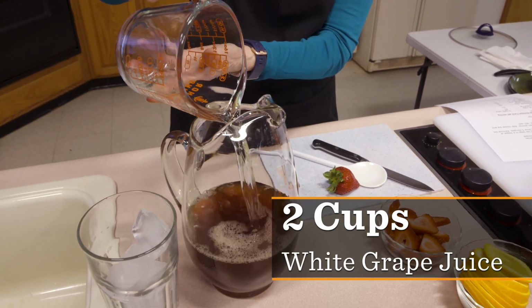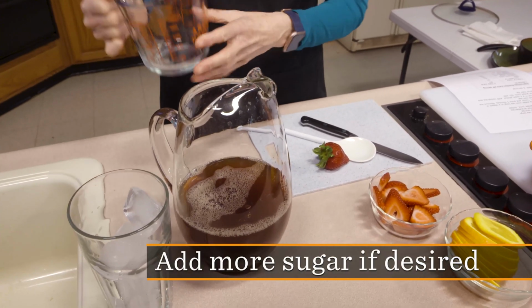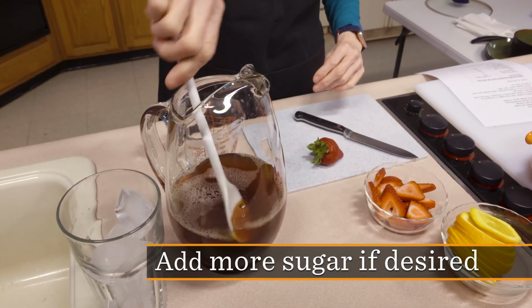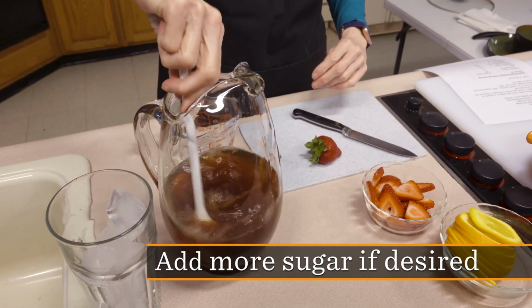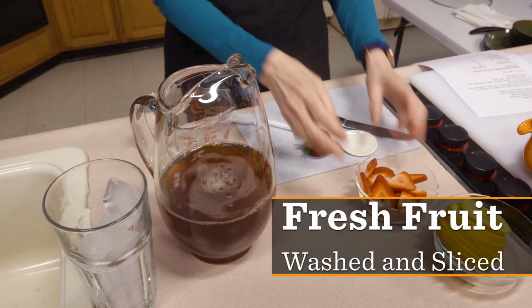Well, the original recipe called for a couple of tablespoons additional sugar. I didn't think it needed it because the white grape juice has plenty of sugar in it as far as my taste buds go. But you could adjust the taste a little bit. I'm just going to blend those together a little bit. And then we're going to add the fruit to it.